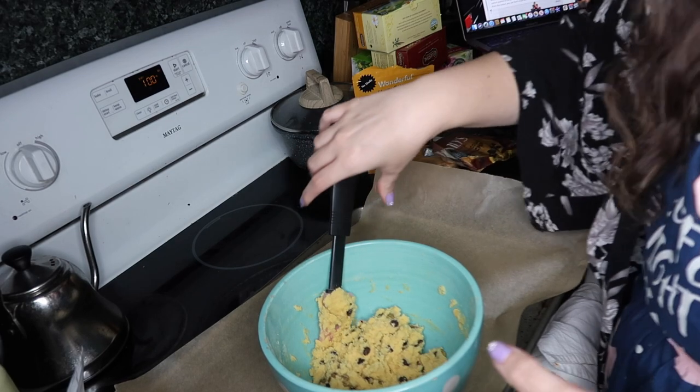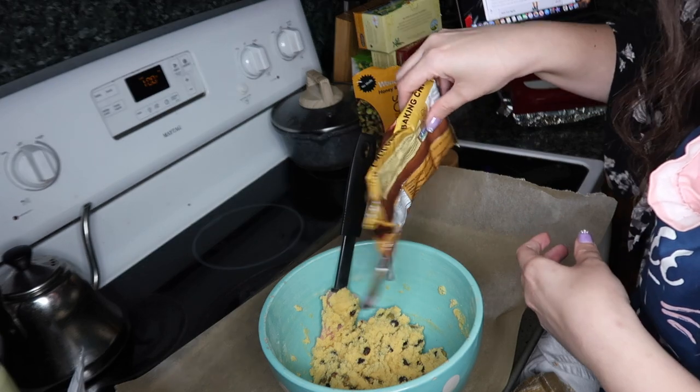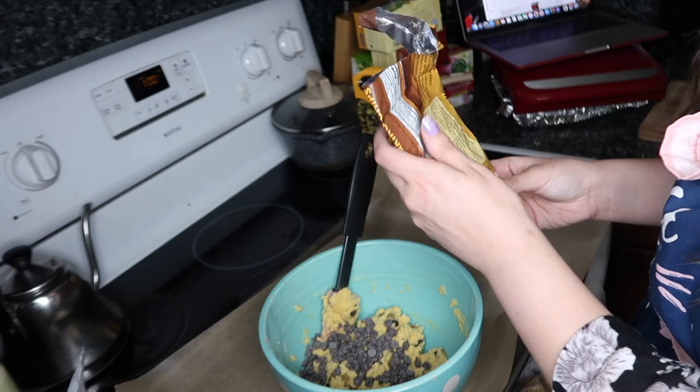I think I'm gonna add more chocolate chips because if you look at the Gideon's cookie, it is really packed. And I think that's the whole point. You really wanna not be shy about it.